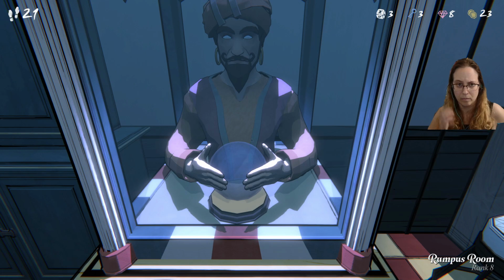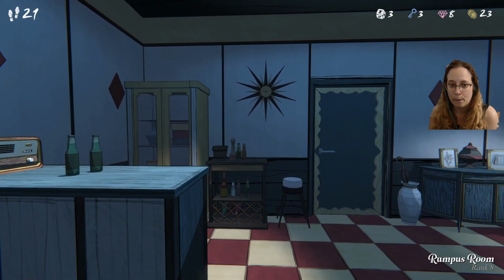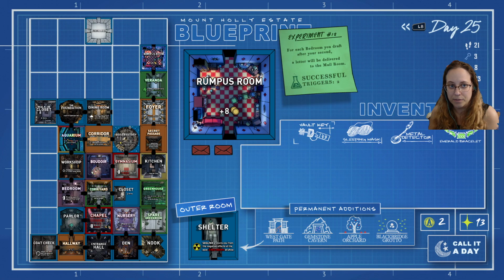We're only gonna get 7 of them. But there's 8 safes, so... Is the 7th letter... Was it lost somehow? How many steps do I have left? I have 21. I just don't want to accidentally kill myself.